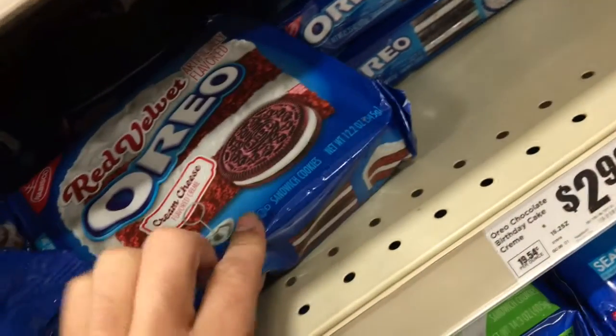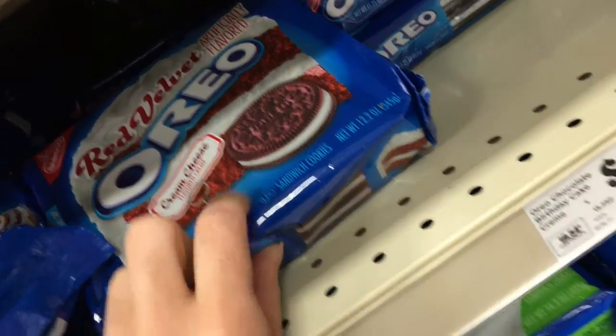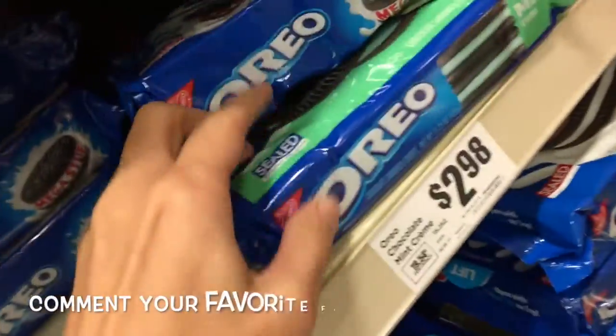No idea they even made so many kinds of Oreos. I really, really wanted it. Red velvet with cream cheese flavors. Cinnamon bun. Oh my gosh. Mint.